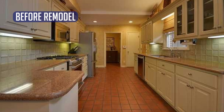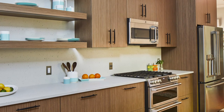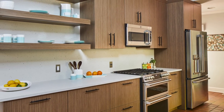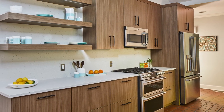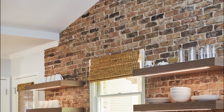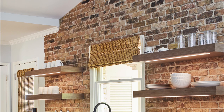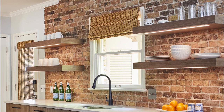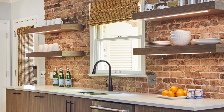The goal for this kitchen was to increase functionality and update the style in keeping with the mid-century modern design of the rest of the home. The selection of materials was made carefully, including installing reconstituted walnut veneer cabinetry. A brick paver backsplash was added to echo the architecture of the home. Floating shelves with recessed lighting were installed for enhanced function.